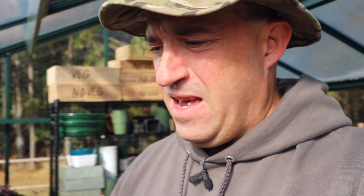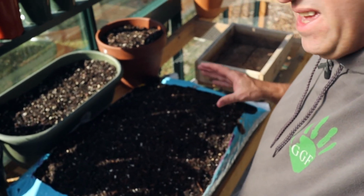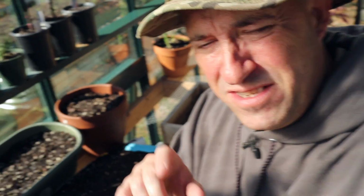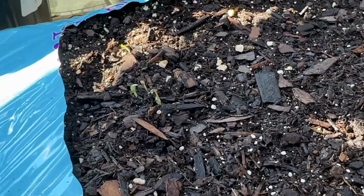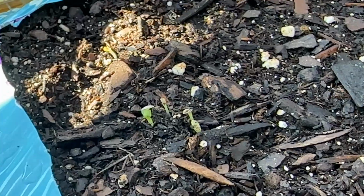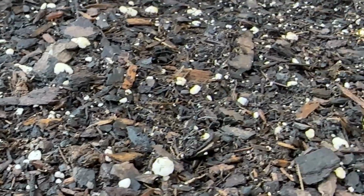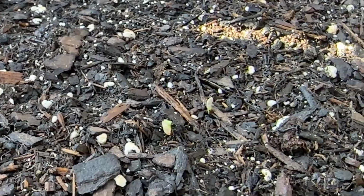Speaking of experiments and giving things a try, let me show you what's cooking here. So nothing showing yet with my, hold on, I just noticed something. It looks like I have some lettuce coming up in this bag, which is pretty cool. Ooh, there's a few more over here. Where are you? There you are. So there's a few more coming up.